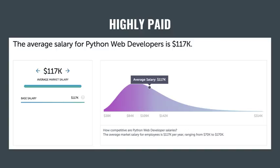Now, I want to make sure and emphasize that this is not easy. You're not going to code for 2 months or 3 months and start making $170,000 a year. That's not going to happen. You're probably going to need to spend years worth of your time. But the point is that it is well worth your time. All right, let's move on.